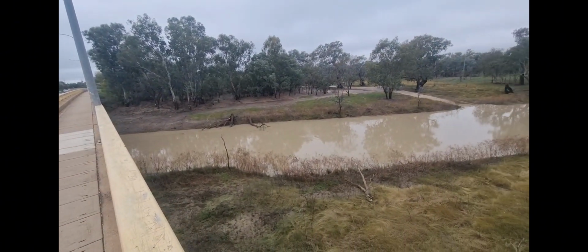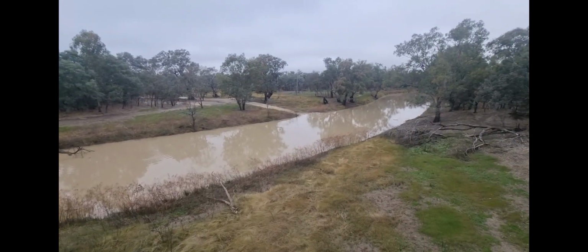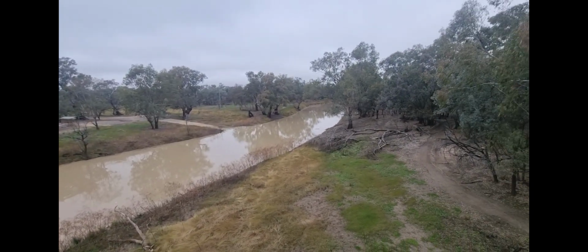Alright, so we've been through town. Now we come down to the river. And this is it. It's the Namoi River.